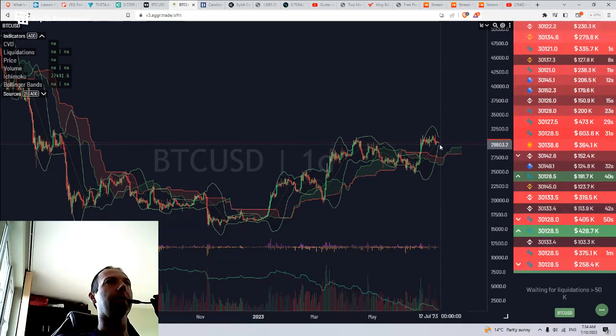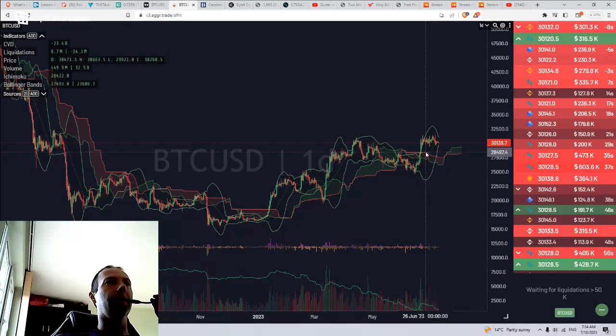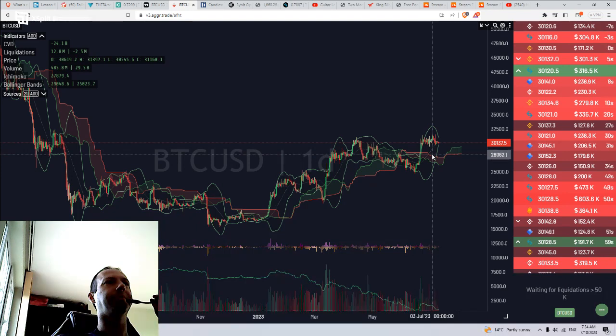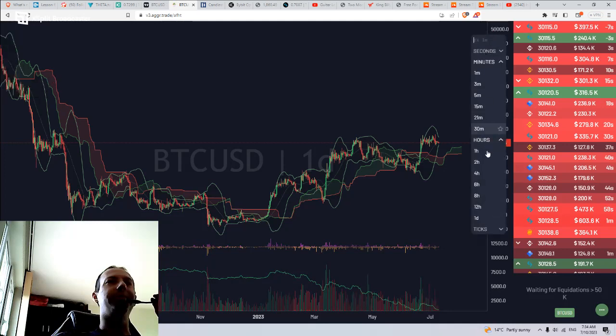Seeing this Ichimoku cloud on the daily, we're above the cloud. We haven't even had the strength, the bearish power, to backtest this Tenkan-sen at 28,300. We didn't even have the power for this. So yeah, I would say this might break out.